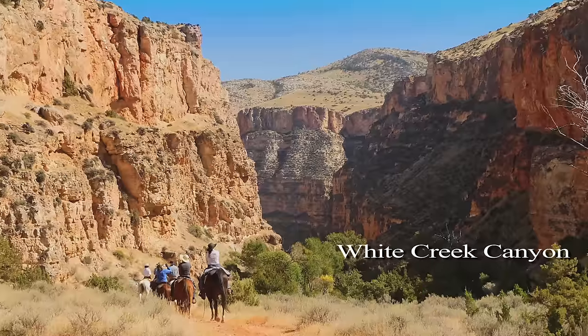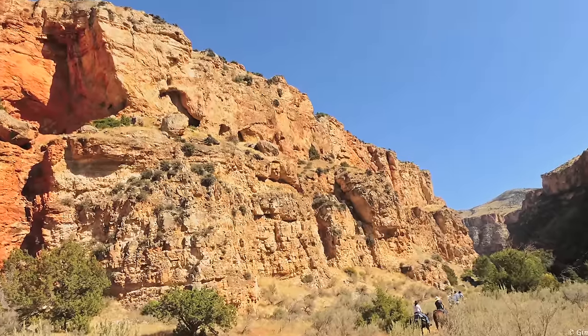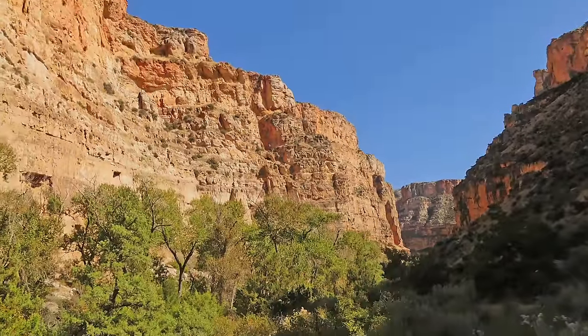We have White Creek Canyon, which is a really, really nice ride. You're going into the mouth of a canyon. It's about 14 miles long. You're going to go up in there about a mile. We can ride from the bottom, and we can also ride from the top.